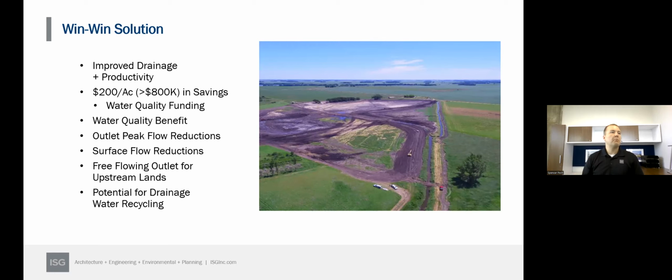We're estimating somewhere around $200 an acre in savings, roughly $800,000 in savings, just because of that tile main savings, making it smaller. When you get into pipe sizes that large, the price really goes up pretty quickly, especially over 3 miles of pipe. And that was contingent on receiving some water quality funding, which we were expecting for the construction of the basin. But again, we have the water quality benefit, both the denitrification of the base flow within that tile water within the storage wetland, but also the peak flow reduction.